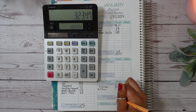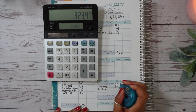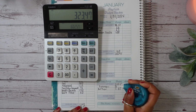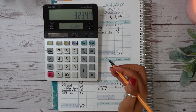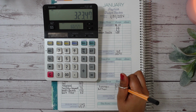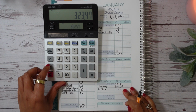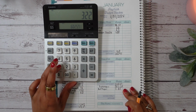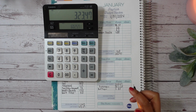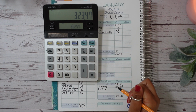that is not right, sorry. My summer saver is not going to get $342. That would put us over budget. My summer saver is going to get $322.16. So let's just go ahead and add that up. $322.16 plus $1.31 comes out to $323.47.